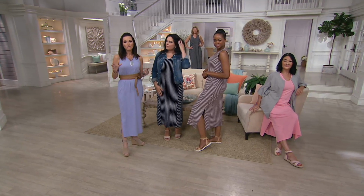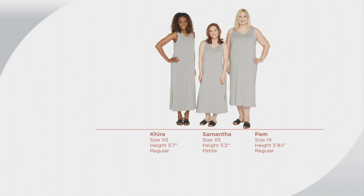We have a graphic to show you what it would look like on a petite gal and a tall gal. Here we go. Kira is the extra small model. She's 5'7", in the regular extra small. Then there's Samantha. She's also extra small, but she is 5'2". She's our petite gal. And then Pam, she is our plus size model, and she's 5'9.5", in the regular size. You can see how that looks on all of the girls and the body types, and we're going to see that throughout our show.